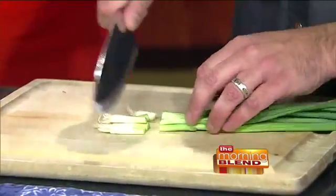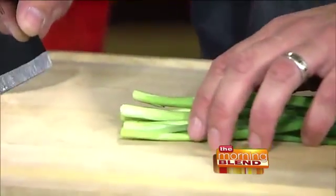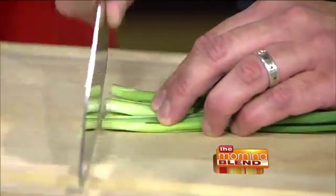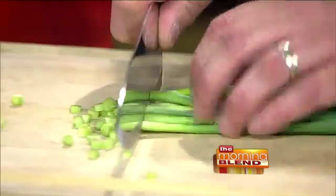Okay, so what you want to do is use the knife in a rocking motion. I'm going to get rid of the end pieces on these onions here, and we're going to use the knife like so. You'll notice that I'm rocking back and forth with the knife, and the tip never loses contact with the board at any point.